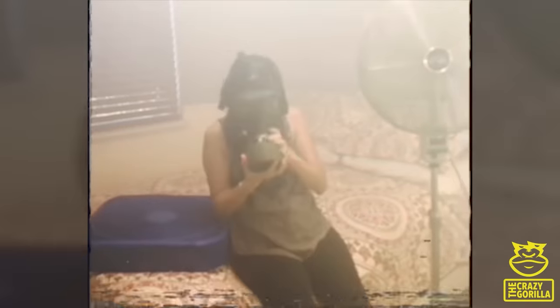I have to carry a gas tank with me everywhere I go. I've tried everything to stop the smoke, but nothing works. I've opened windows, I've bought fans, I've even bought a gas mask. But there's no escaping it.